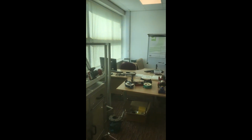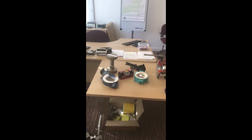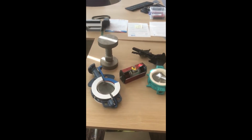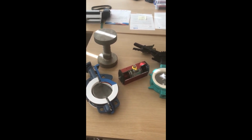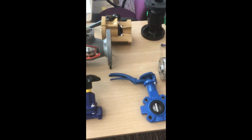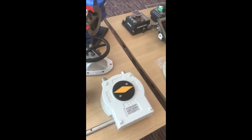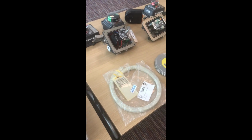Backing off through here now, we've got a range of other training aids that we've been donated over the years. We're always on the lookout for these, so if anybody out there is interested in donating a piece, do let us know. We can let you know what we need, or indeed just send it along, as many people do. But it would be great if we could get some of those.